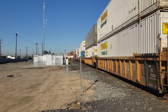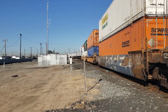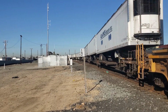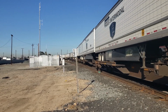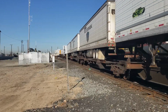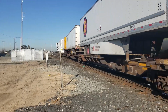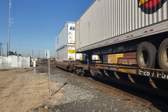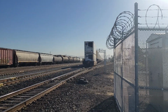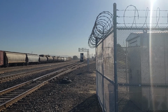Picking up speed, the speed limit for unit trains like this between here and Sandcut is 60 miles an hour. That is an eastbound BNSF through Kern Junction off the BNSF main onto the UP, going under the big fancy new aluminum cantilever signal bridge.